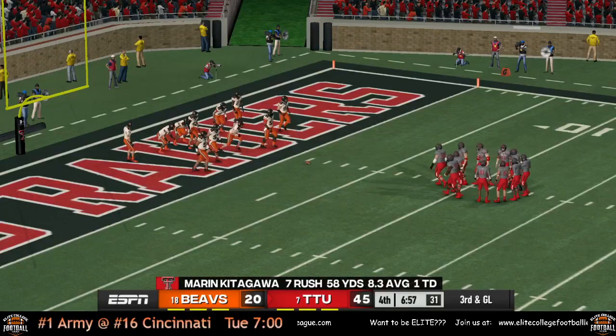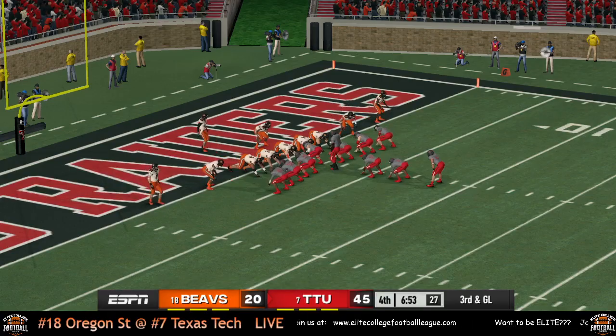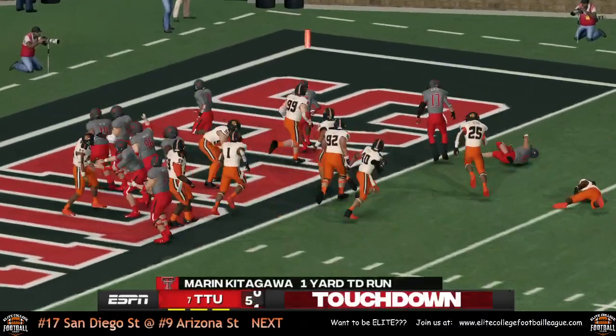The defense backed up into their own end zone. It's third and goal from the 1. Mike 55. Touchdown.